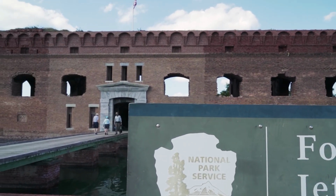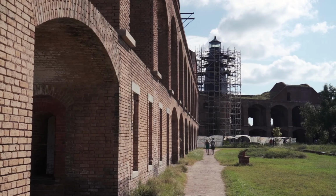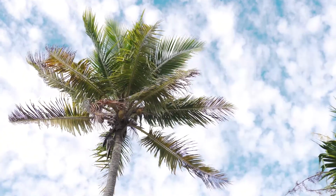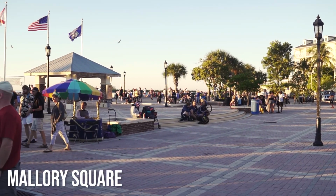Unfortunately, our time here was up though, and we boarded the ferry to return to Key West. Camping here is definitely in our future. The ferry should hopefully get you back to Key West before sunset, depending on the time of year that you're visiting. Unless you're in a hurry, head over to Mallory Square, home of the daily sunset celebration.